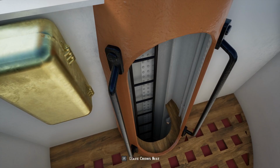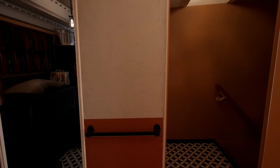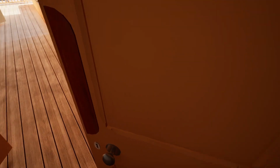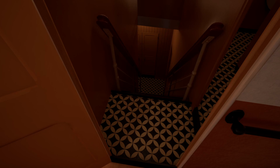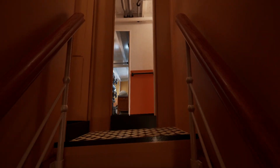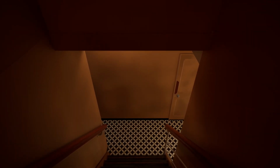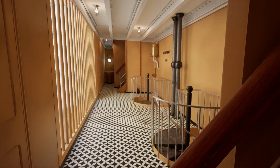Let's see if I can actually get back down here. There we go. Alright, I think we can move on down. I think either of these stairs functions for our purposes. I was wrong. There's a blockage. We'll have to use this set of stairs, I think. Yes, this is the one I needed.